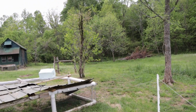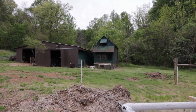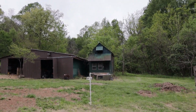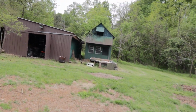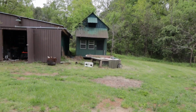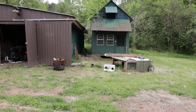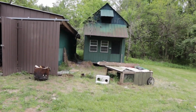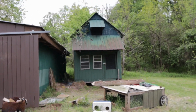Okay, so our property goes back behind the barn. Now this tiny little house over here, it looks like a shed. The previous owners actually lived in it while they were building the cabin. It has no running water in it. It does have electricity. I think that they set up a camper, and they would do their water stuff in the camper, and then they actually kept their bed and stuff in there.